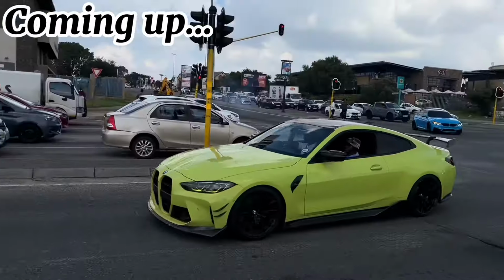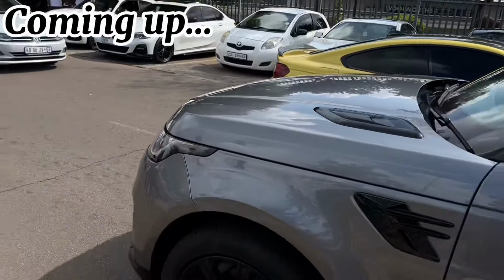A monster jam. Pretty cool scene. Range Rover.